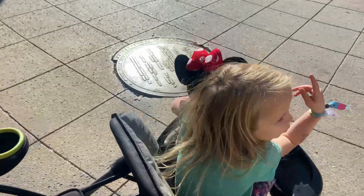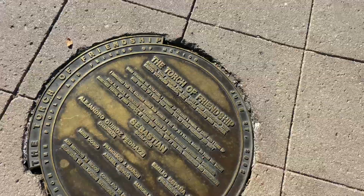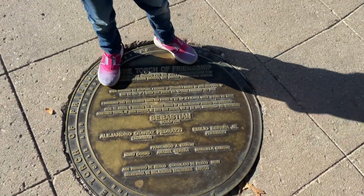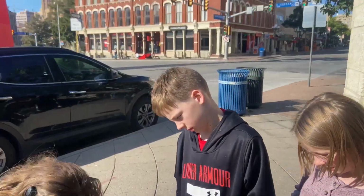Look right here. Come read this, guys. This is the plaque for it. It's called the Torch of Friendship. It's a symbol that stands for the unity and friendship that exists between Mexico, the United States, and Canada. Isn't that cool?